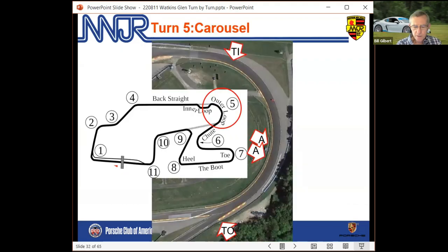As we exit the bus stop, we're entering turn 5, also called the Carousel, for reasons you can see.